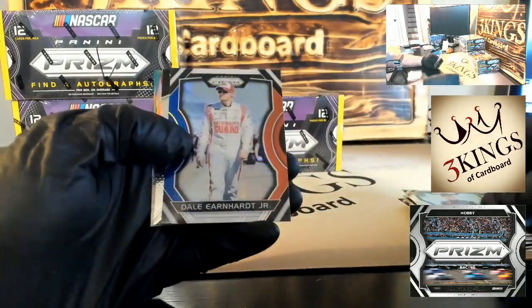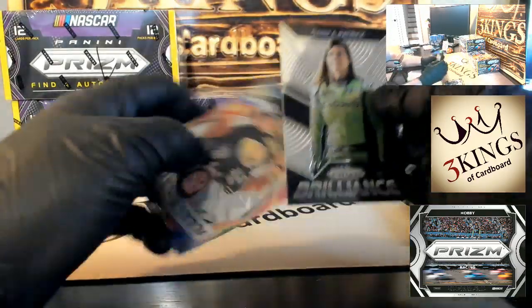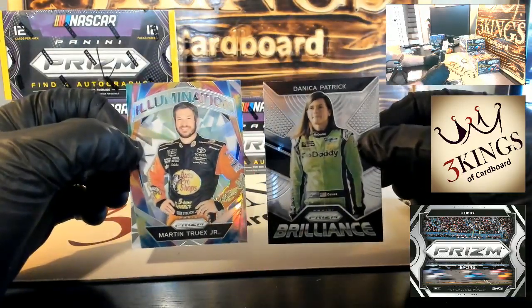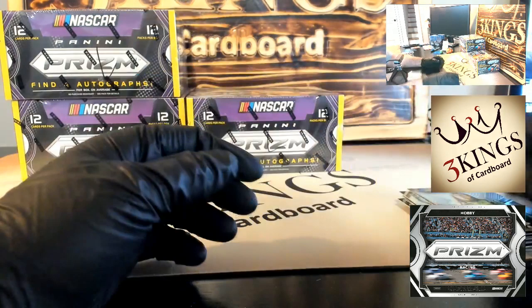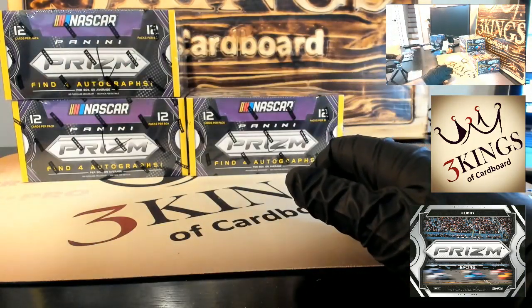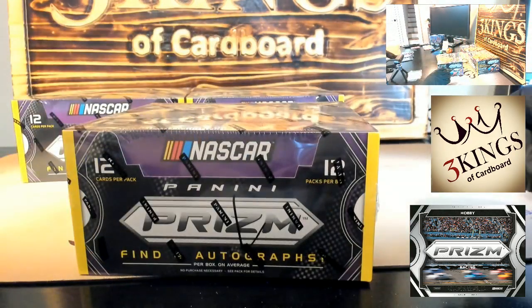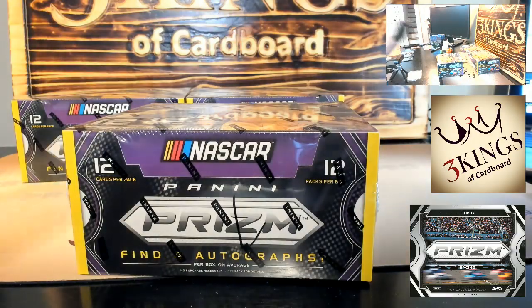Kaz Grala, Dale Jr. Red, white, blue. Racing's pretty big down here. But Curtis and Emmett at Monster don't do any racing either. I haven't been to the one that's probably about 45 minutes away. And there's a really big shop in Huntsville, Alabama, which is about 2 hours from me, that I hear is pretty nice.